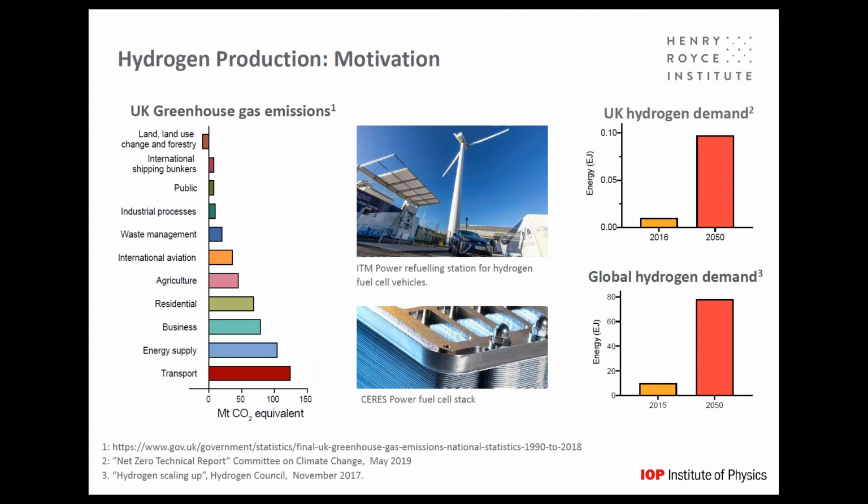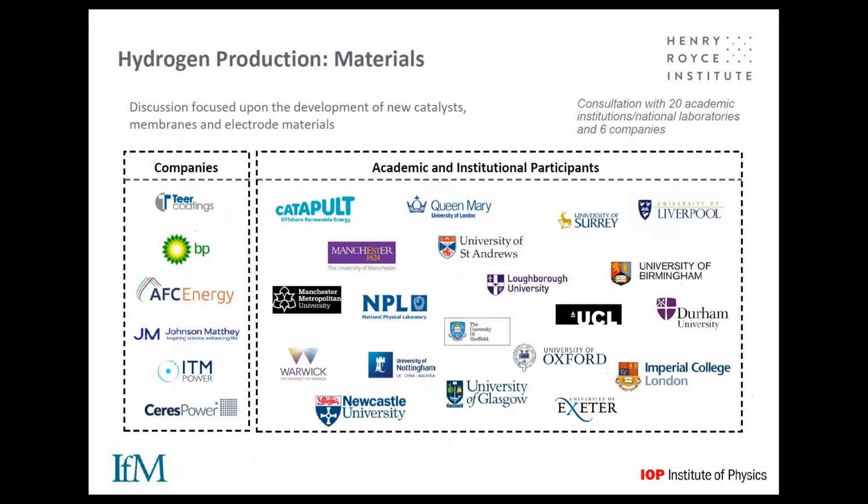So the demand for hydrogen is set to increase by at least a factor of 10, both in the UK and globally. However, what's important to bear in mind is that hydrogen right now is not sustainable. So 95% is from steam-reformed fossil fuels, only 5% from electrolysis. So right now, the current production makes enormous amounts of CO2. So we want it to be more sustainable. So let's move to the next slide.